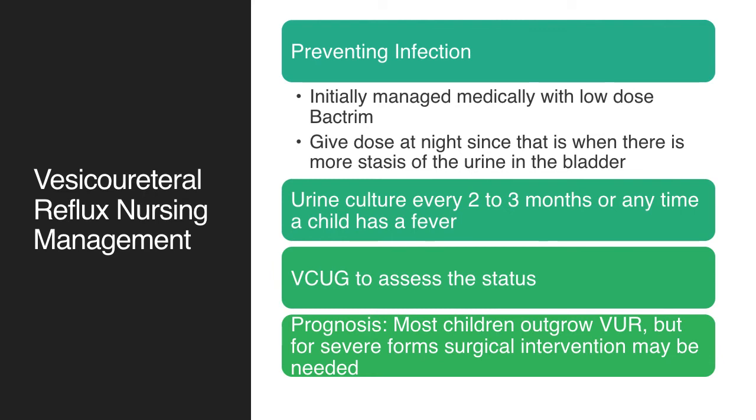So if we give them Bactrim in the evening, then the Bactrim levels will be higher in the bladder, and it will help to decrease the risk of infection. Usually these kids have a urine culture every 2 to 3 months or anytime they have a fever, since for them the chance of having a urinary tract infection is very high, especially a pyelonephritis. They do a VCUG to assess the status of the kidneys, make sure that they're functioning okay. And as far as prognosis, most children outgrow VUR, but in some severe forms, surgical intervention may be needed.